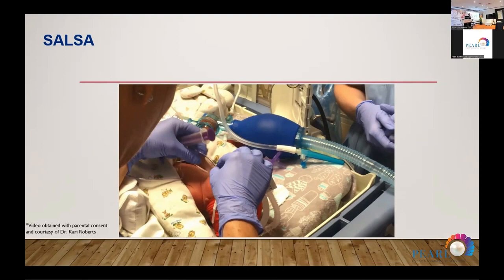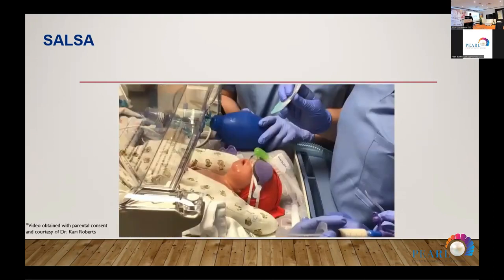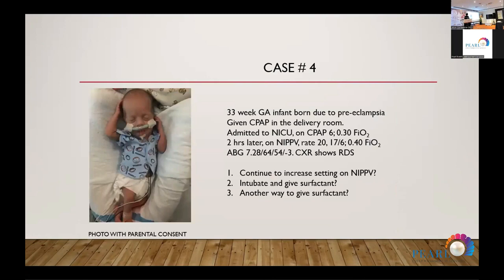But in the study that we've looked at, you rarely have that; it's a combination of a little gastric juice with that. Okay, final case. I'll go really quickly with this. We have a 33-weeker on CPAP, admitted on CPAP on 30% FiO2, but then later we go to 40% FiO2. Do we continue to go up and up and up in the settings? Do we intubate, give surfactant, or is there another way?